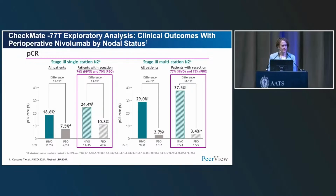And again, this is now single station versus multi-station disease. And again, it's hard for me to say that these patients don't belong at surgery when I can see a 29% path CR rate in a multi-station N2 patient receiving chemoimmunotherapy.